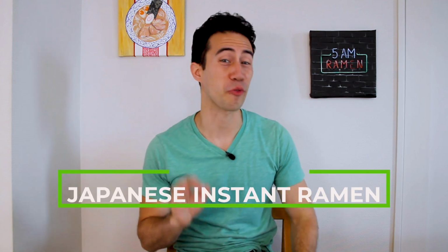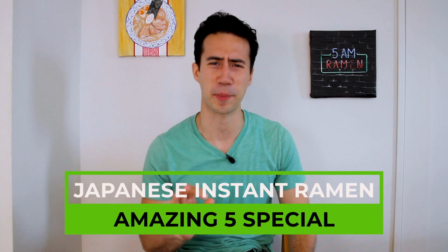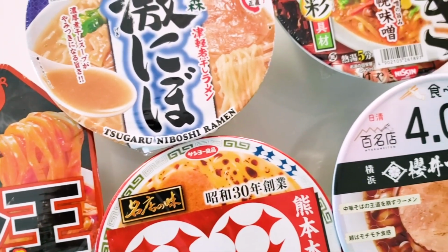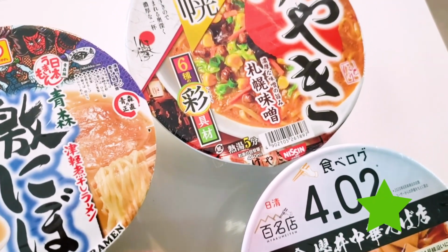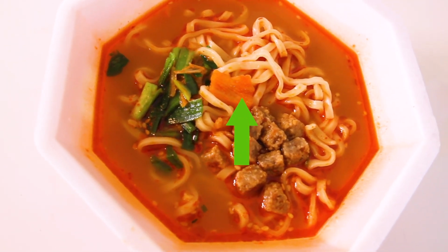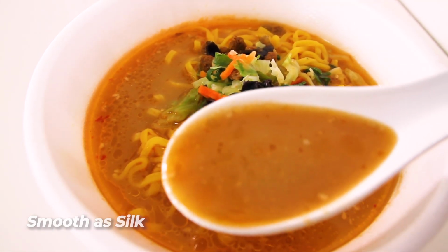Hey everybody, Frank from AM Ramen here, and I'm diving into 5 delicious Japanese instant ramen. This is a very special pack. It actually includes an instant ramen from the top-ranked ramen restaurant in all of Japan. We also have a spicy instant ramen with kimchi in it, a rich and smooth-tasting miso ramen from a famous Sapporo miso ramen restaurant. In other words, these instant ramen are action-packed. Let's do this.